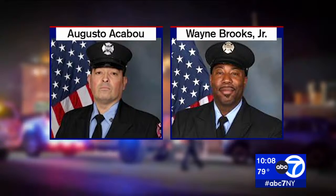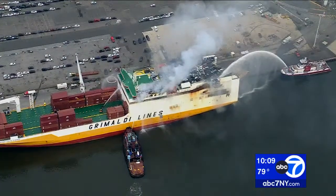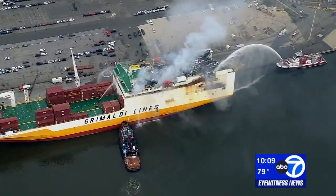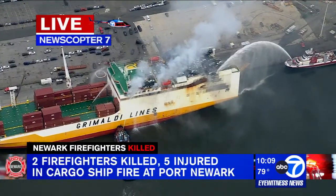And the fire union is actually supposed to speak later today about their reaction to all of this and these two firefighters as well. And I do want to get back to John Del Giorno, who's over the scene again. And John, Derek mentioned this is not going to be a quick resolution. This fire could be burning for days at this point.